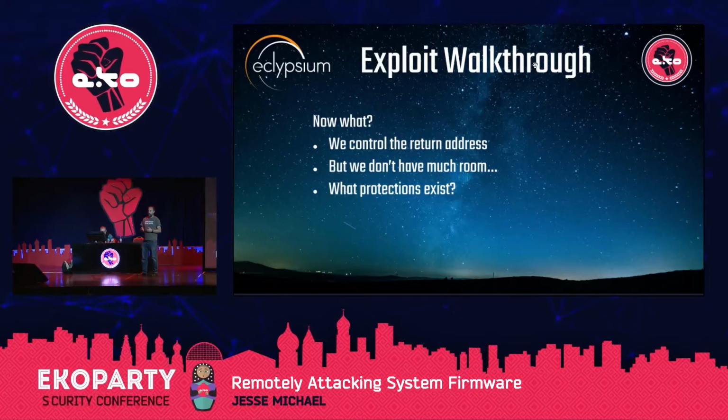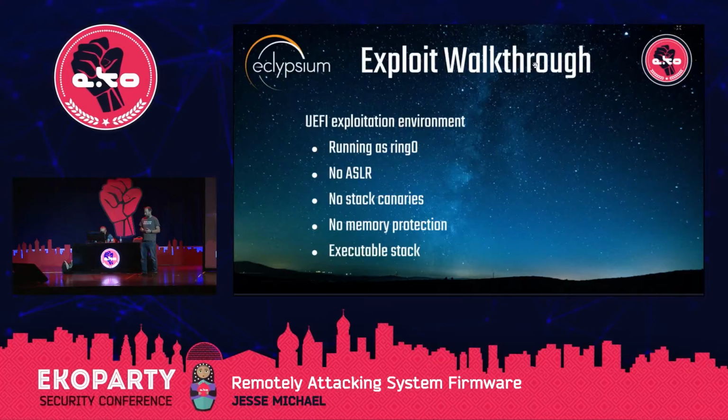So we control the return address, but we have a really limited amount of room in this exploit. So one thing we want to think about is what kind of protections exist in the UEFI environment when we're exploiting something in UEFI. And there's actually some pretty nice things about this from an attacker point of view. Defense, not so good. You're essentially running as ring 0. There's no address randomization. There's no stack canaries. There's an executable stack. There's no memory protection at all.